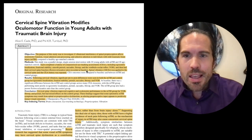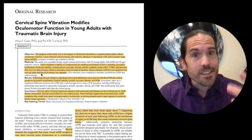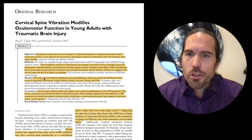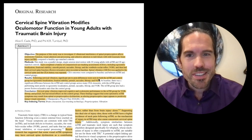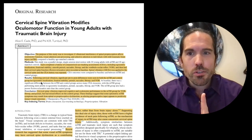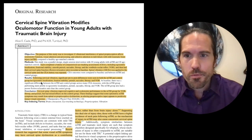And then what they did was they applied a spinal vibration, 100 hertz, to the cervical spine, and then they redid the test to see if having that additional input made any difference at all. Following cervical vibration, significant pre to post differences were seen in both the mild traumatic brain injury and control group for egocentric localization, fixation stability, pursuit, saccade, Stroops, and vestibulo-ocular reflex.